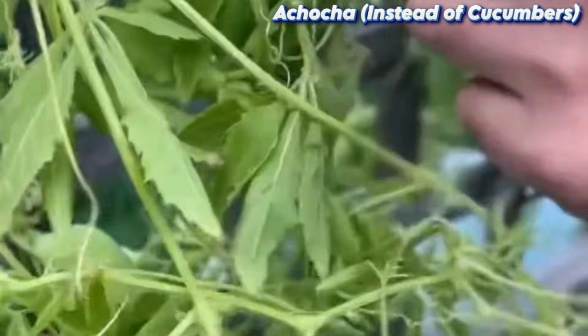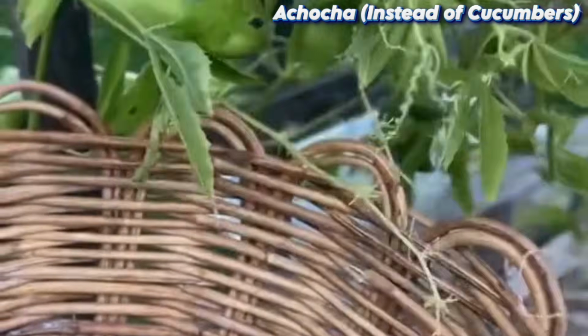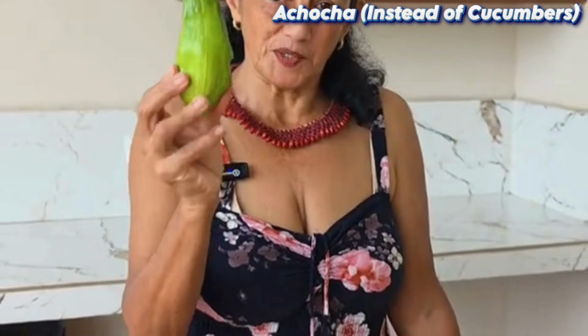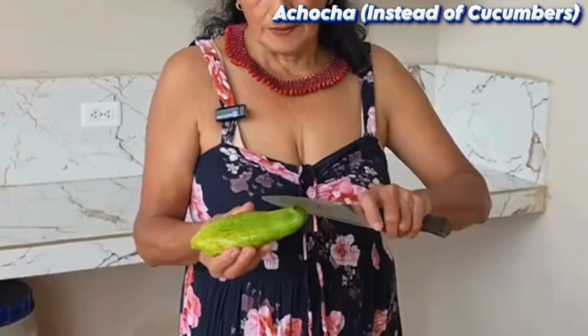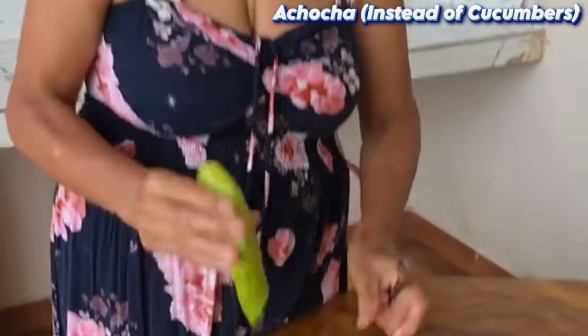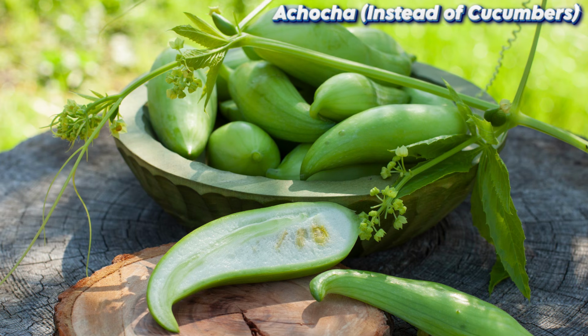Achocha grows like cucumber's competent cousin who actually read the manual. The fruits are crunchy with a mild flavor somewhere between cucumber and snap pea. Raw, they're crisp and refreshing. Cooked, they taste like roasted green peppers. They're extremely prolific once established, and the plants don't collapse mid-season from fungal disasters.